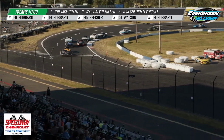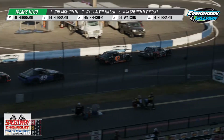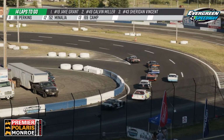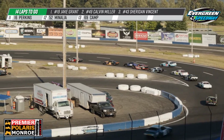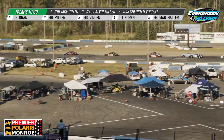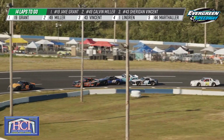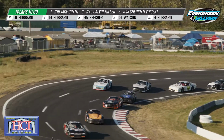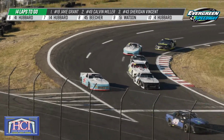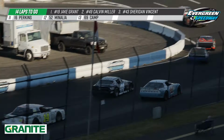It looks like the 41, Mark Hubbard, trying to go wide on Ted Lindgren in the 1 as we saw them coming out of turn number 4. Now going to do the same thing. You see Mark Hubbard there in the 41 going wide once again. You see Calvin Miller going to the high side. Ted Lindgren able to take the low side. Tough spot there for the 49 as you're going to see Mike Marthaler going to try and come low as well. Gets into the 41 of Mark Hubbard. Mark Hubbard gets loose, able to recover and stay side by side miraculously with the 44 of Mike Marthaler.